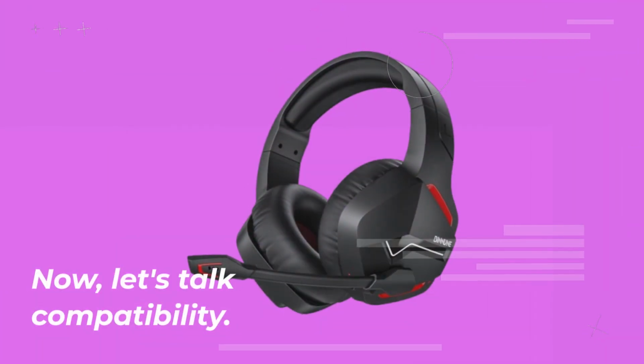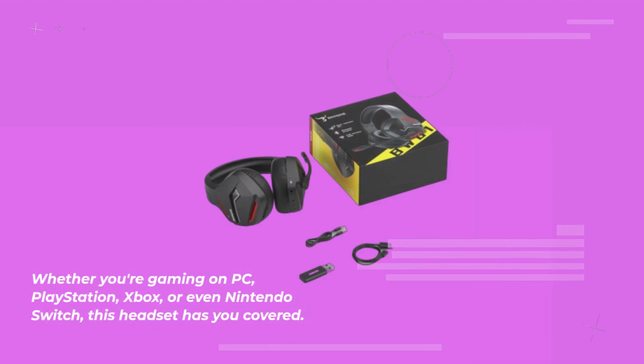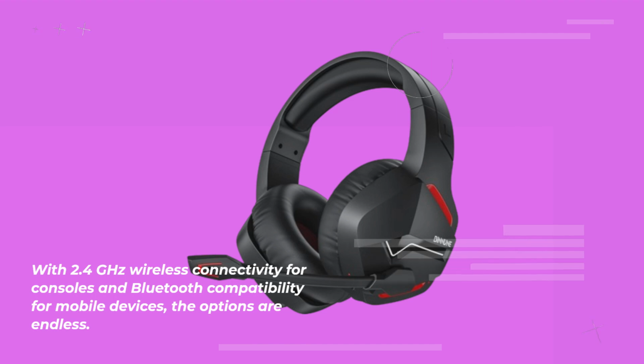Now, let's talk compatibility. Whether you're gaming on PC, PlayStation, Xbox, or even Nintendo Switch, this headset has you covered. With 2.4 GHz wireless connectivity for consoles and Bluetooth compatibility for mobile devices, the options are endless.